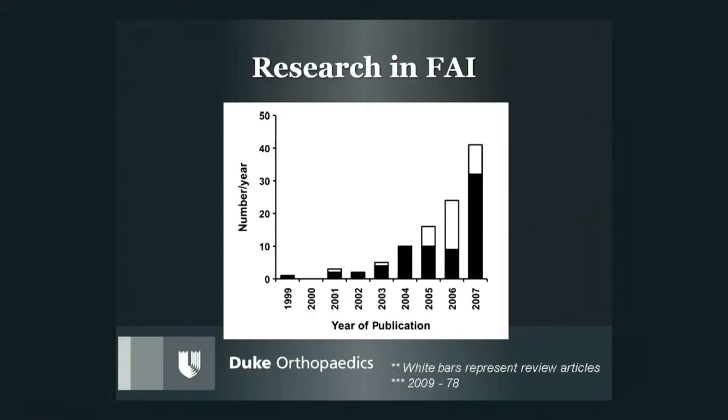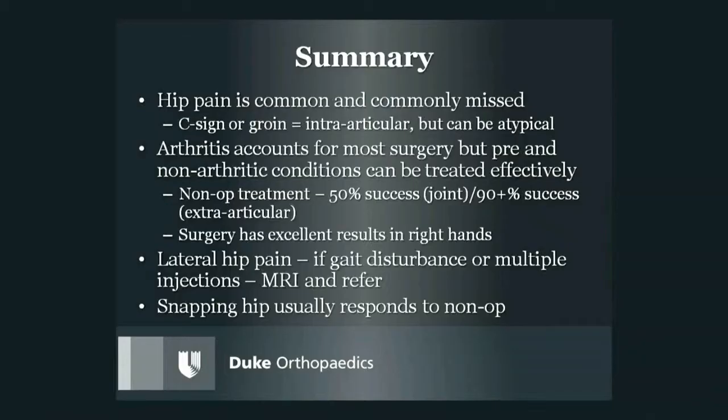And things are really growing rapidly, not only in the number of procedures but in the amount of research done. So you can see this is a chart of the numbers of publications around Femoro-Acetabular Impingement and hip arthroscopy, and it's an exciting area to be in right now.